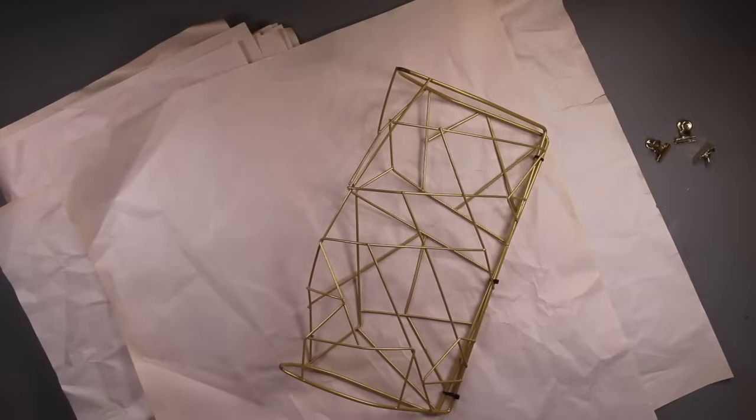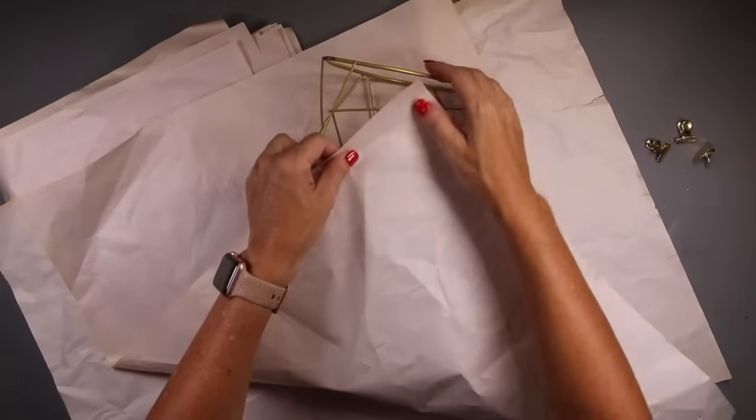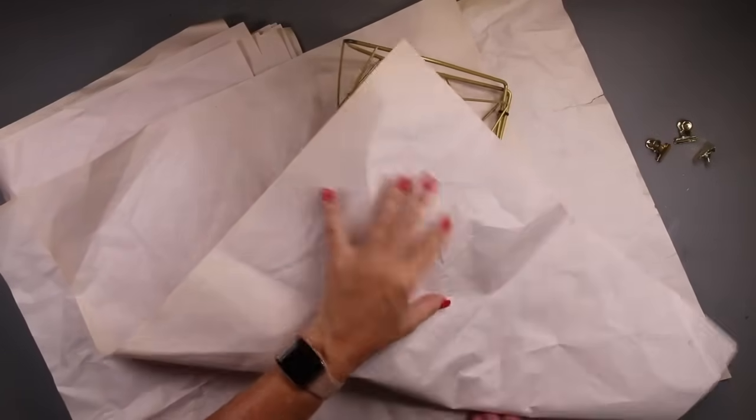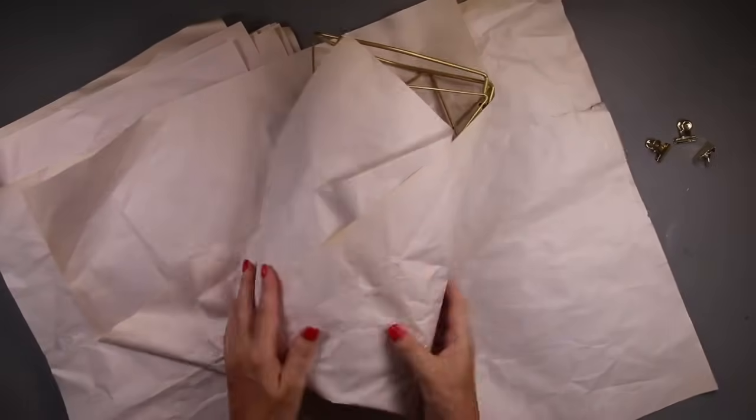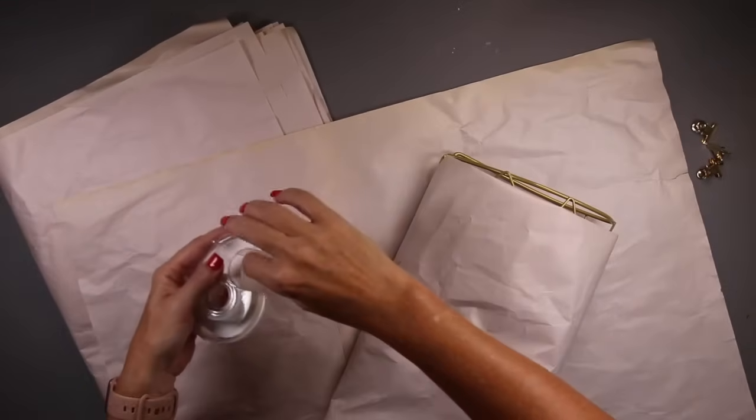And here I have some paper. This is the paper Hobby Lobby gives you when you have something breakable that you purchase from them. And I just keep it for different projects or different uses, I should say. And I'm taking it and wrapping this item up like you would if you were swaddling a baby. It doesn't have to be perfect. This is just a base layer.